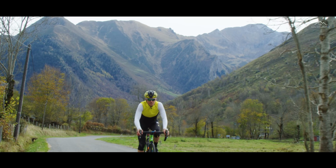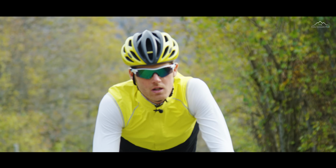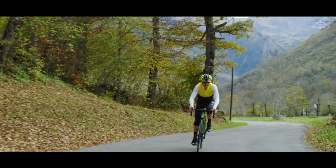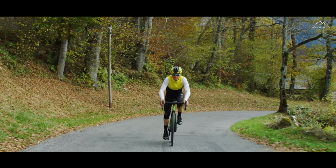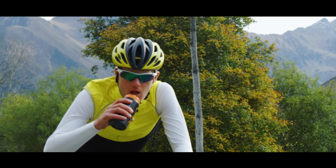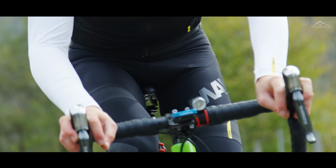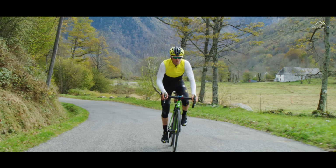Got 17 kilometres on the clock and 700 metres of elevation gain. We reached the top of the Bordères. We're actually gifted with a bit of a plateau at the top here. Last kilometre's almost flat. Gives you a chance to catch your breath. The descent's only short though, 3.6k. Fairly technical, some twists and turns for sure, but not a lot of recovery time before we start the Soulor.